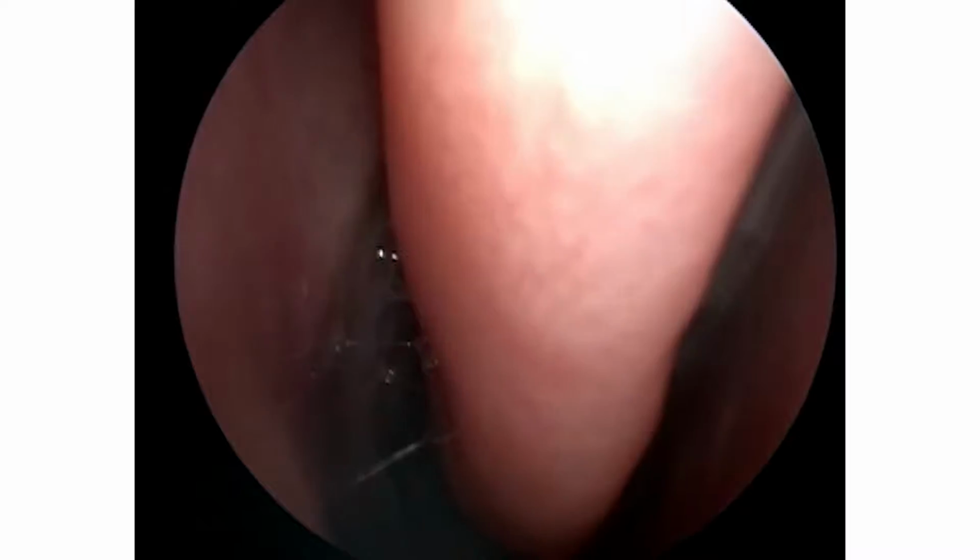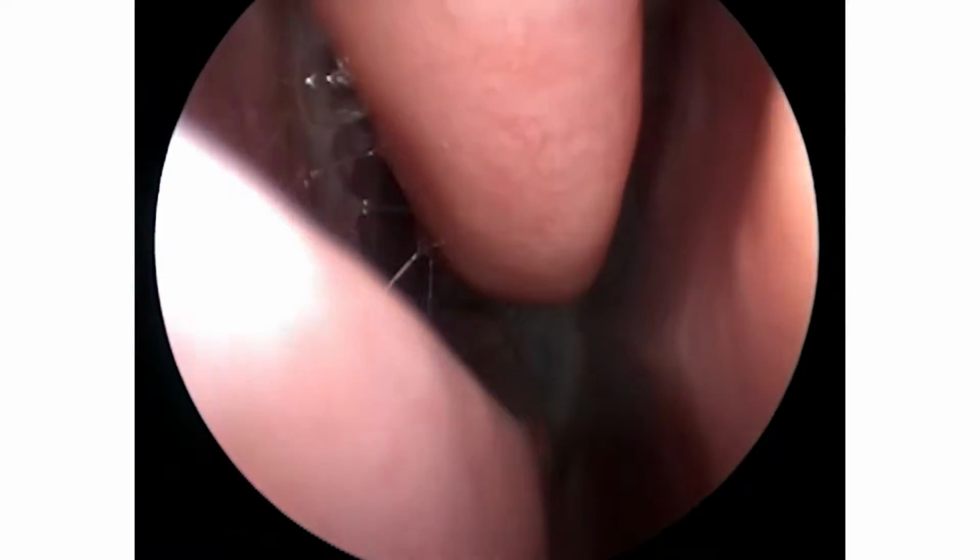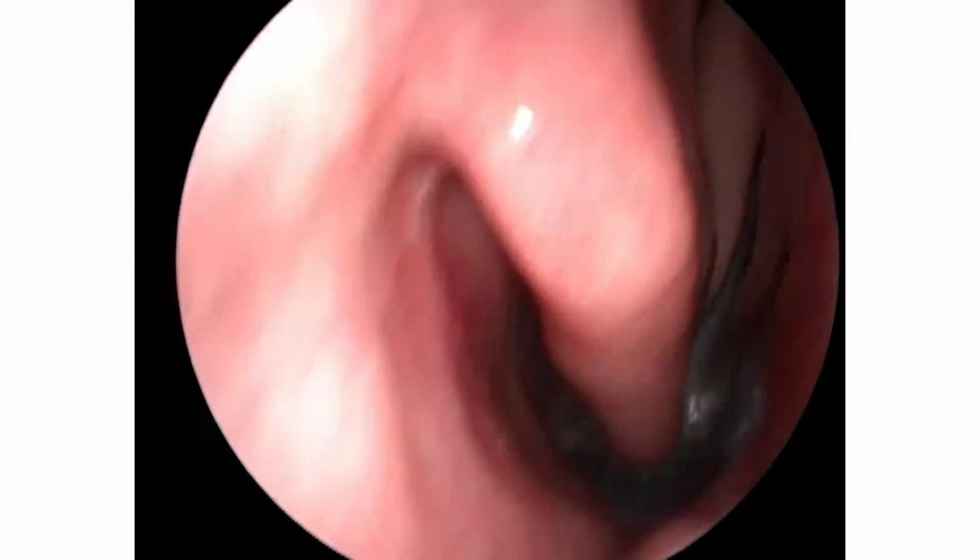This space lateral to the middle turbinate is called the middle meatus. You can see these bubbly mucopurulent secretions in the middle meatus there. And then in the back of the nose, the choana, there's purulent secretions pooling up there as well. So that material was cultured endoscopically, and it revealed Haemophilus influenzae.